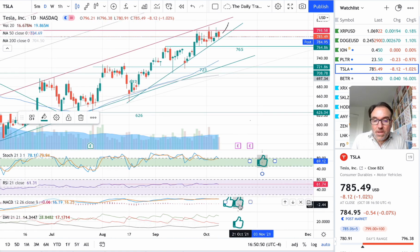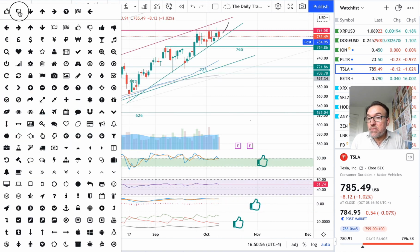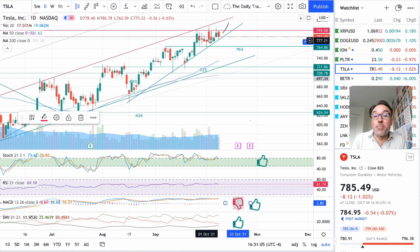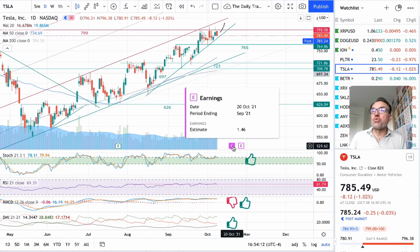MACD crossed over bearish. I need to point this out, but it does not necessarily mean that things are going to go super bad. It just crossed down because things are being choppy right here. MACD is going up and down and crossing over every which way. And DMI is still very healthy. TradingView has adjusted for the fact that the earnings call is going to be on October 20th, so very soon. But Tesla is doing just great.